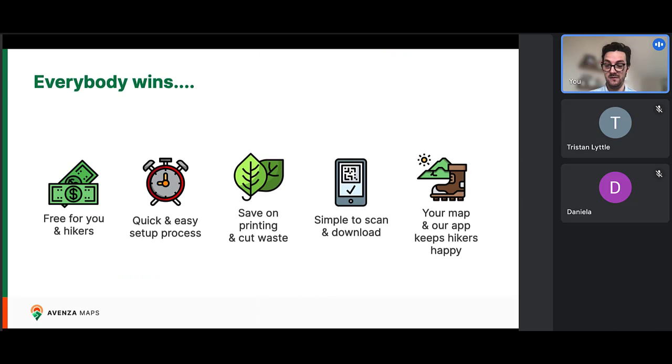We feel this is a very win-win solution for everybody, since it is free for publishers and hikers to get set up. The only cost for the user would be if the publishers charge for their maps, or if the user wants to upgrade to Avenza Maps Plus or Pro. But all the functionality that they need is freely available.